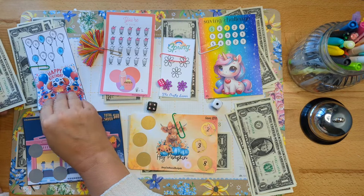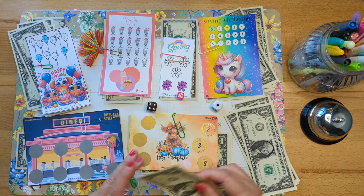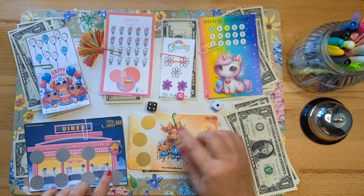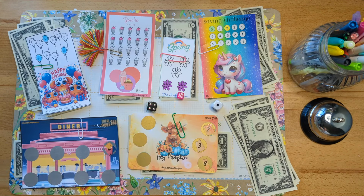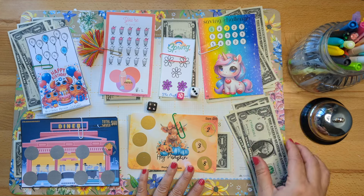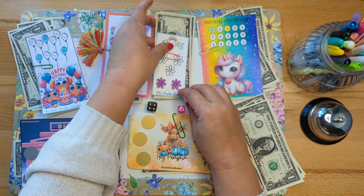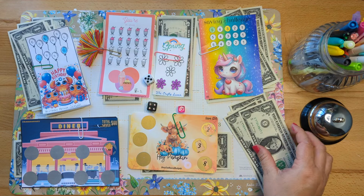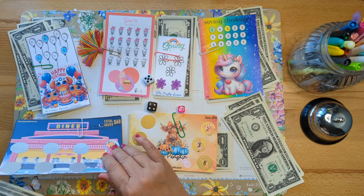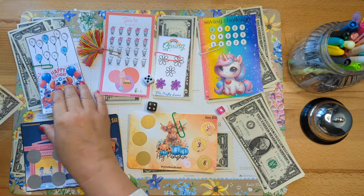Wow, number one, birthday is getting some love, which is great. Jonah's birthday is the first week in April, so that works out. Okay, here's our diner one. Hopefully this time we will be able to scratch off a new one, because last time I scratched off a 10. So number three. Okay, here's a Crafty Saver getting a little bit of love. And number five. Here's our diner again.